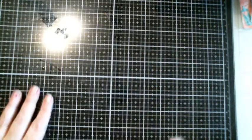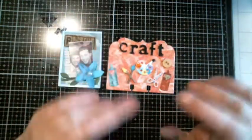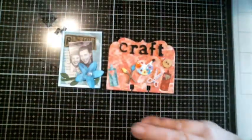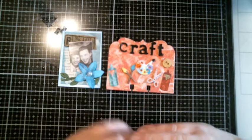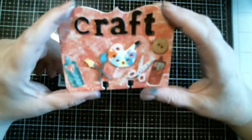Now, the second person to enter my challenge, thank you by the way, Bima, was Nettie. She sent in 2. And you only get credit for 1. You could have sent in an index card, a memory dex card, or an ATC. She sent 2, but you only get 1 entry. So, I'm going to show you her craftsmanship. She got her memory dex card.